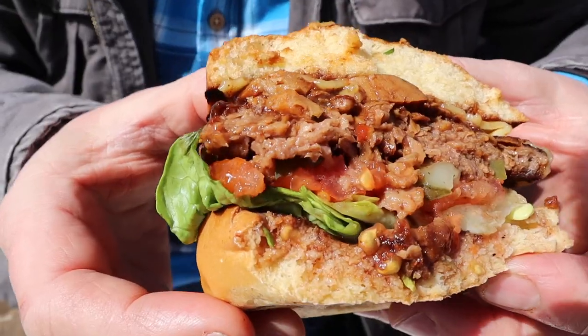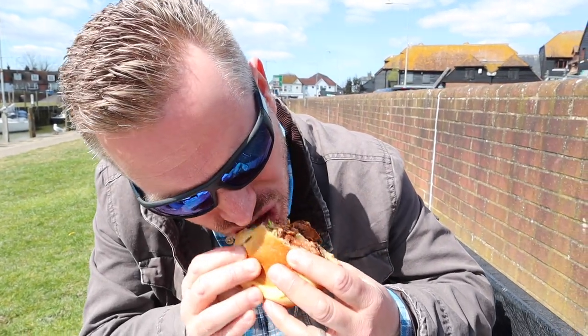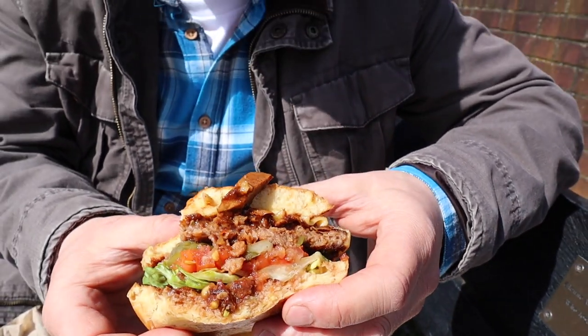This is very good. Okay, about to go in with this rather messy looking vegan burger. Excuse the sunglasses, it got really bright up. I'm going to make a mess with this. So this is vegan pulled pork, isn't it, I think? Yes, jackfruit. Yeah, I think so. It's tasty. Really nice barbecue, like sweet barbecue flavour. Really good.